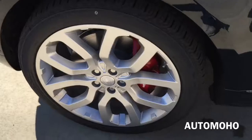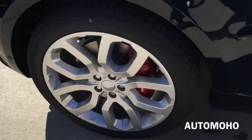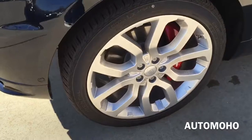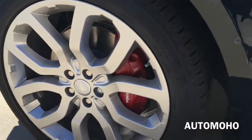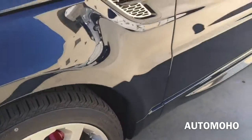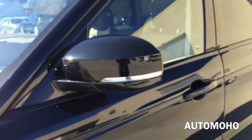Now, this particular model comes upgraded with 22-inch aluminum alloy wheels with 275/40 Continental tires. Behind the wheel is the set of power-assisted 4-wheel internally ventilated brake discs, as well as the brake calipers painted in red with Brembo lettering on them. The specific Range Rover fender, body color side view mirror with integrated LED turn signal indicator. Side cameras are also built into the side view mirror.